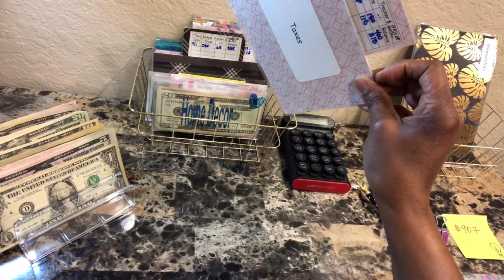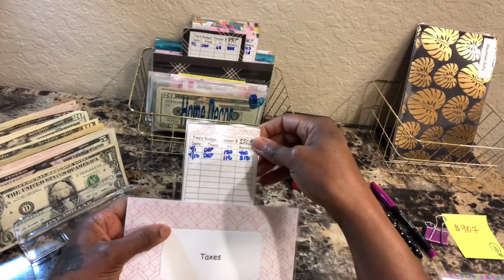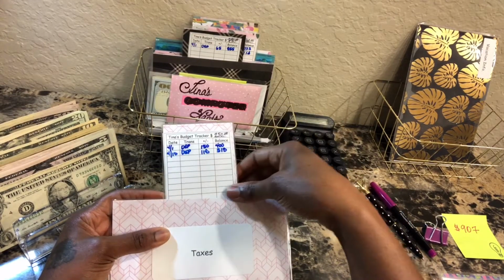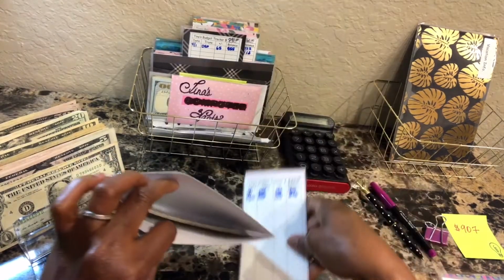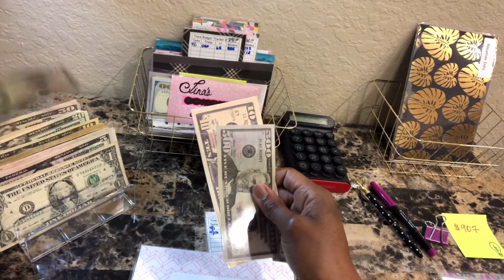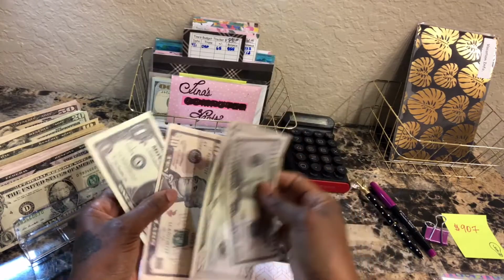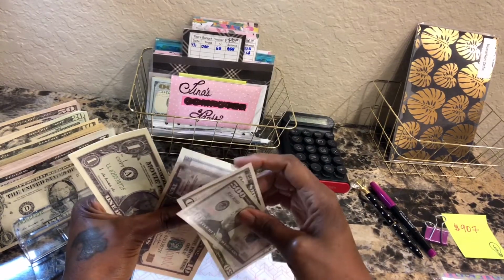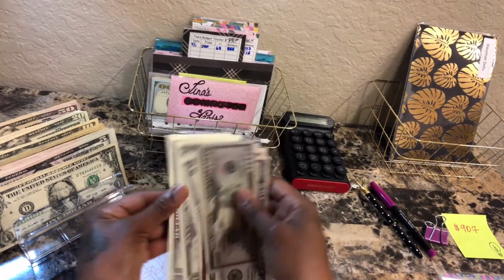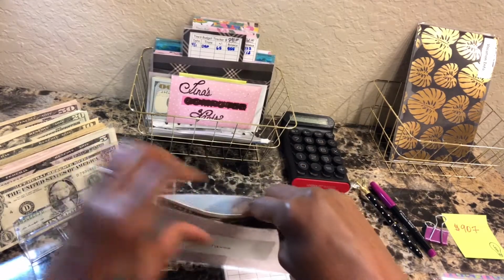I will be stuffing taxes, and taxes will get $50. I currently have $518 in taxes. So 500, 550, 560, 565, 566, 567, 568. $568 in taxes.